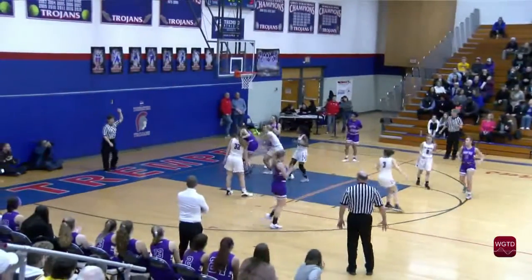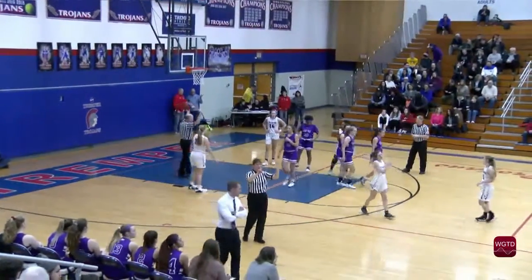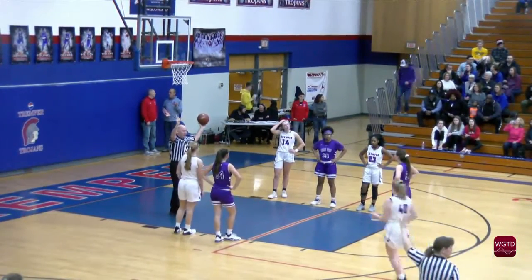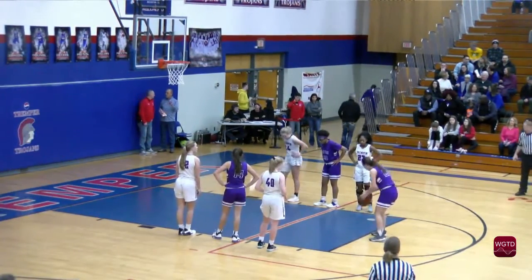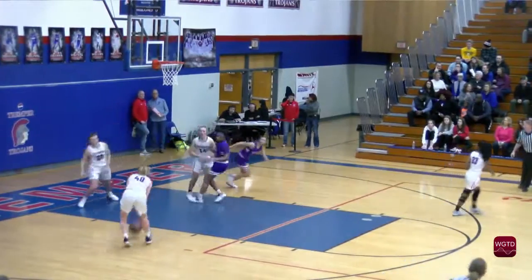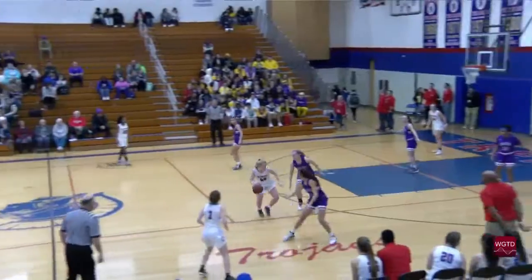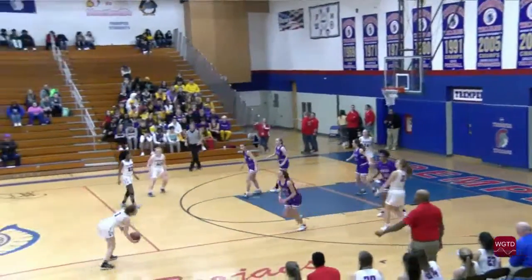Johnson puts it off, and that's going to be another foul. I don't know if it's going to be on Clements. It's going to be the third personal for number 23. That's going to be Williams, ninth team foul. And it's going to send number 22, Kozel, to the line once again. She was 1-for-2 the last time she went up there. No good. It was a 1-and-1, so nothing there. Indian Trail trying to get the ball back. Tremper up by 7.